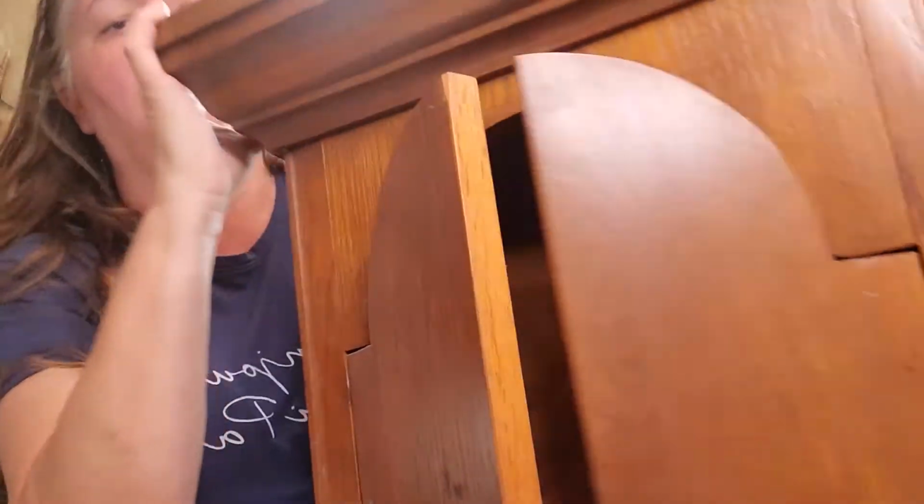And the next item that I bought with that was $2. And it is so heavy, you guys. It is this cabinet. Sorry.